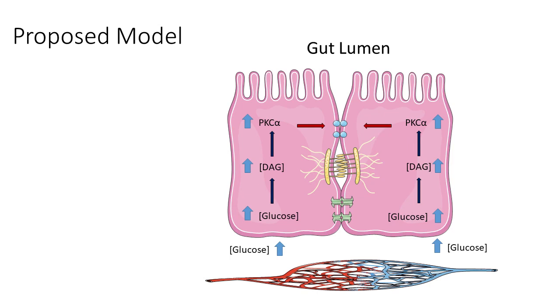So the high glucose concentration is really mimicking the hyperglycemia that intestinal cells see in vivo. So we think that we have hyperglycemia that causes glucose to leak in through the GLUT2 transporter back into intestinal epithelial cells. Increased concentrations of glucose are leading to increased concentrations of DAG, which activate PKC alpha.